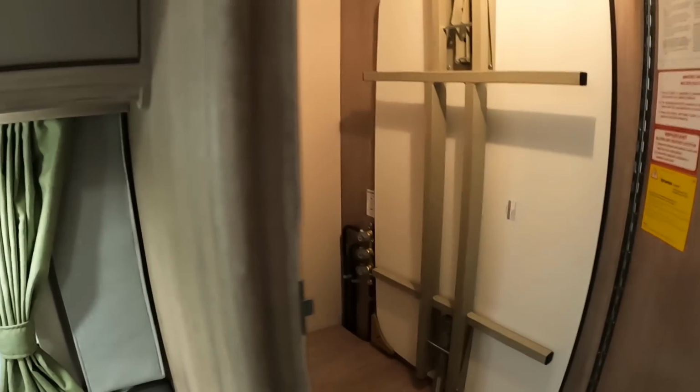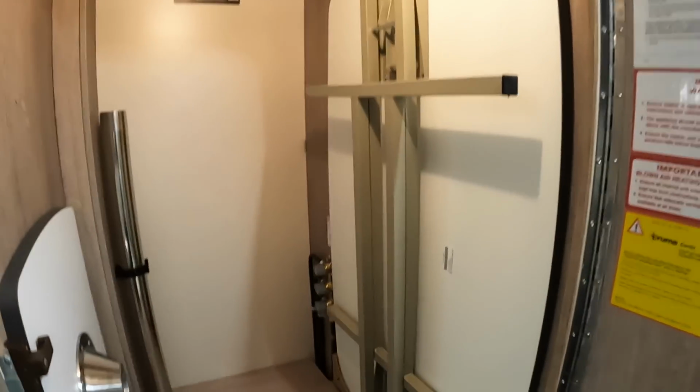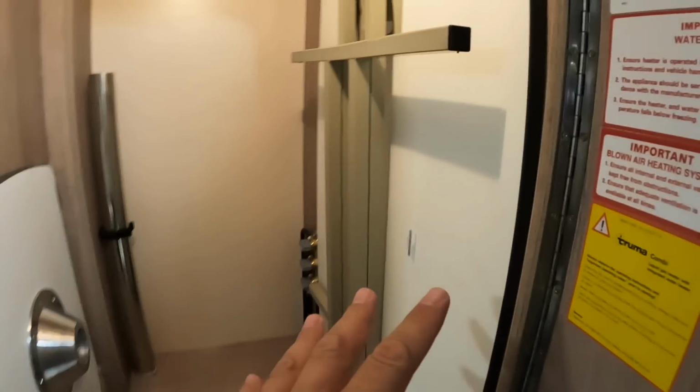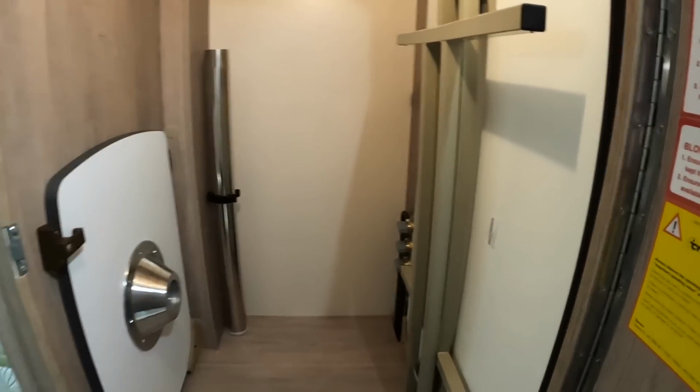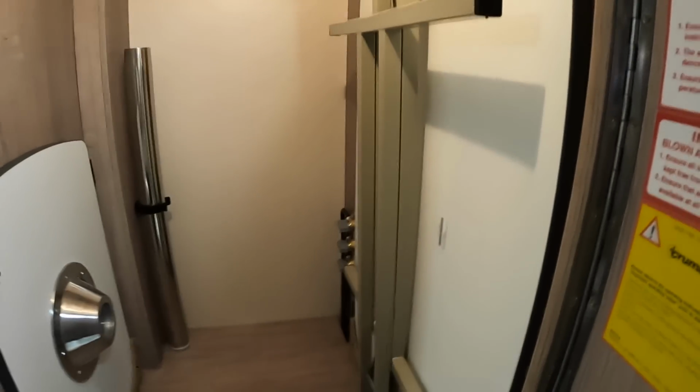Now if we come back a little bit further, there is a big wardrobe in here. And the other thing we find in here is tables. So there's a larger table to go in between the seating for dining, but also a small table with its own leg. This one's freestanding, so you can put that outside if you want to as well.